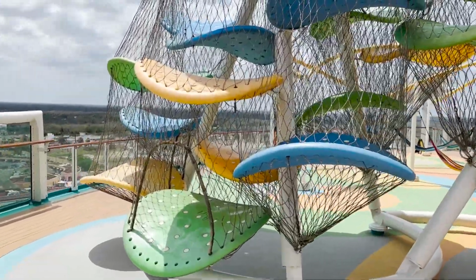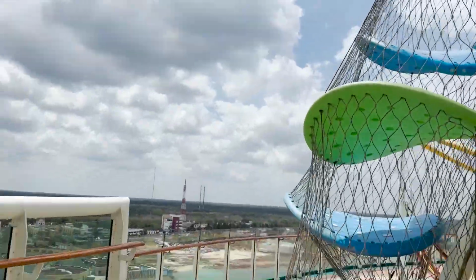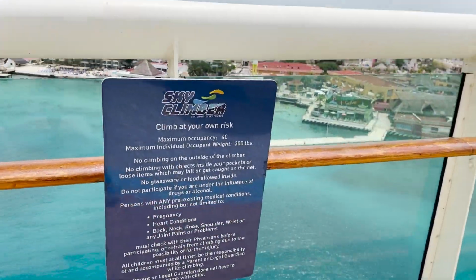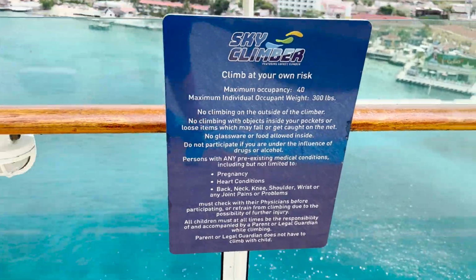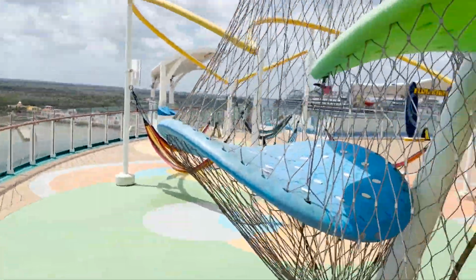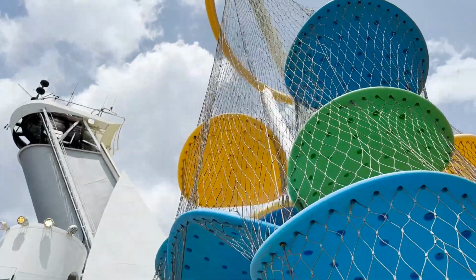This is a fun area. You can climb on up in there, do the different levels, all the way up to the top. And this is not just for children. As long as there's less than 40 people and you weigh less than 300 pounds, you're free to climb. So go ahead, enjoy. We did that on our first sailing on Mariner. I don't know if we'll do it again.